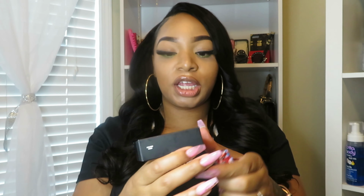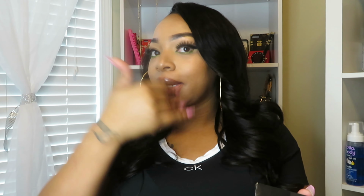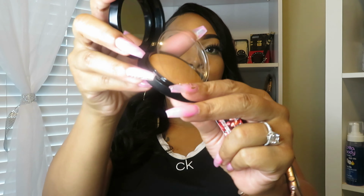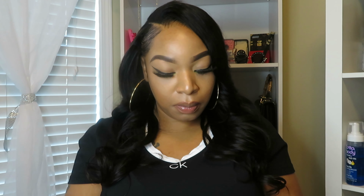I've also been seeing a lot of reviews on this MAC Mineralize Skin Finish. I got this in Dark Deepest. I'm also wearing this today. I put this around my contour, my jawline, and my forehead. Let me show y'all how that looks. It comes in a little MAC container with a little plastic on top. Let me just swatch it for y'all. It comes with a little mirror. You can see. You can never go wrong with MAC products, baby. Definitely loving this product as well.